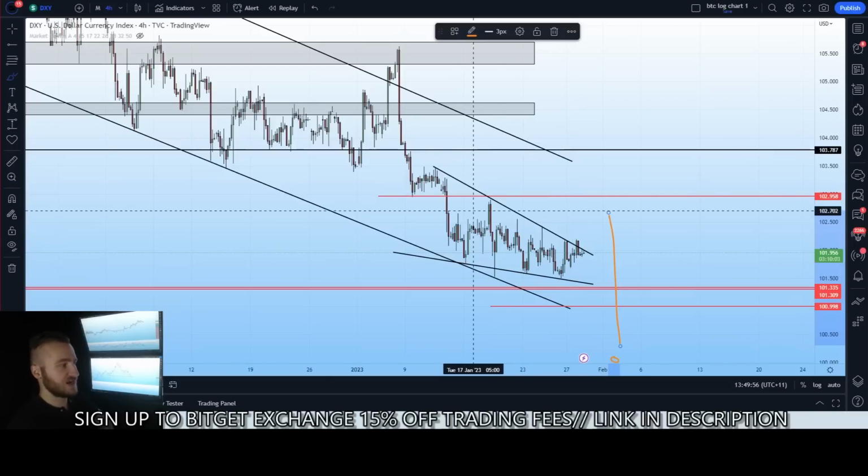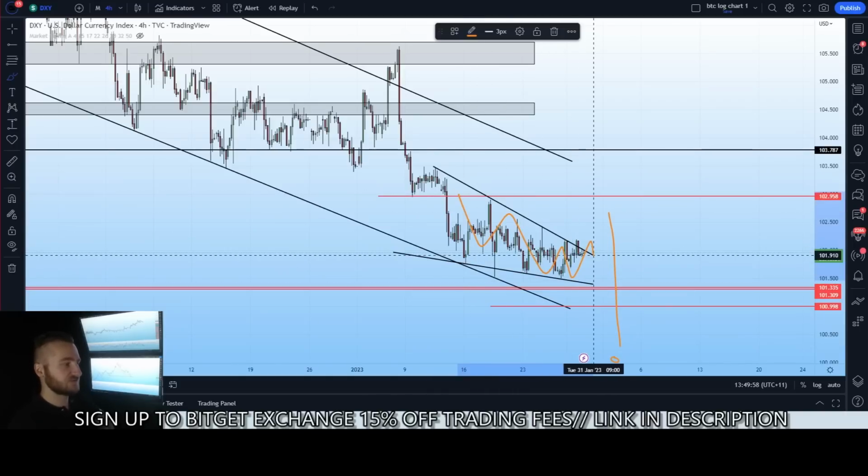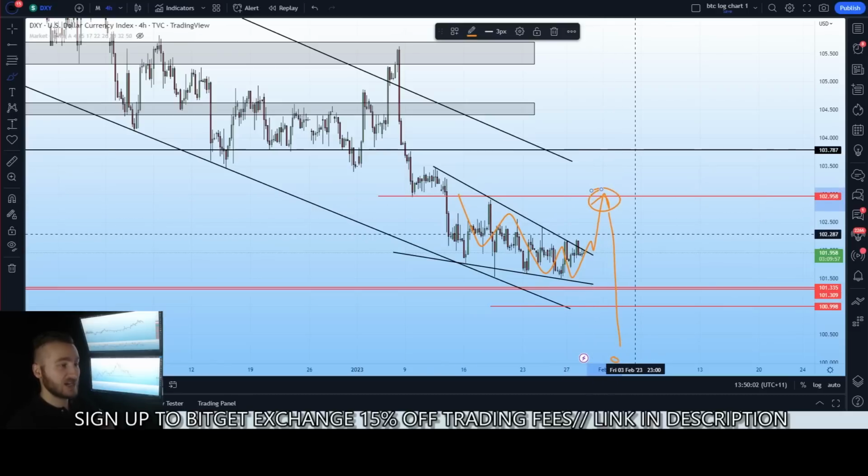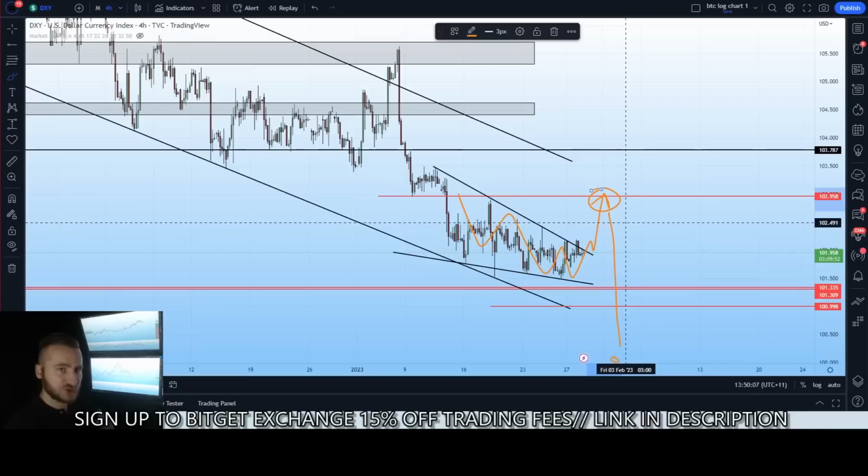Looking at the structure now, we are in a falling wedge. If this completes the structure, we are likely to see a break upwards to around 103, that's 102.95, which of course will result in a rejection for the traditionals and for Bitcoin. So moving into today's analysis, excluding the potential influence FOMC is going to have, we still have this sort of bearish bias, guys.